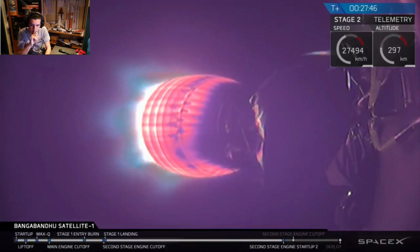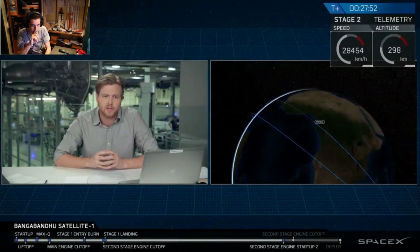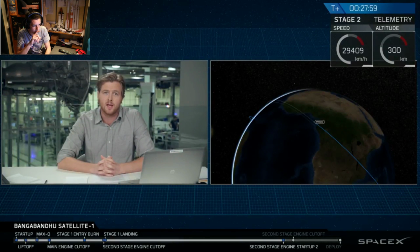This burn is going to last for a total of about 1 minute, and it's going to raise the orbit from being just a couple hundred kilometers above the surface of the Earth into a geostationary transfer orbit where the maximum altitude is 36,000 kilometers above the surface of the Earth.